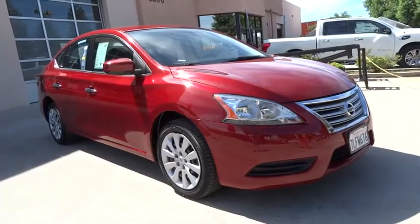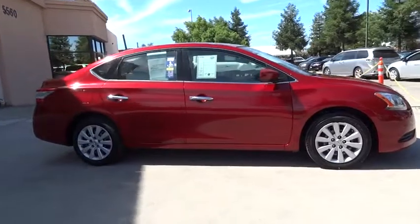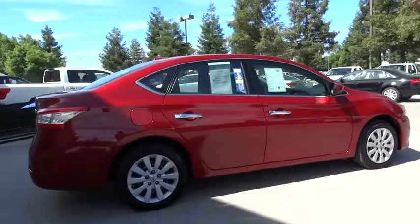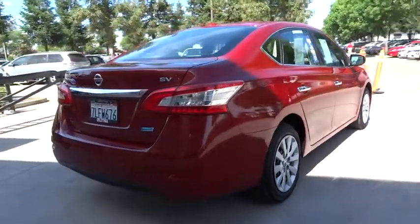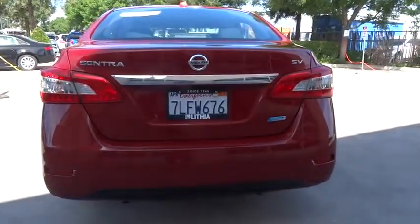The 2014 Nissan Sentra. With its spacious and versatile interior and stellar fuel efficiency, the Nissan Sentra is the obvious choice for anyone who wants to enjoy a stylish and comfortable ride. This vehicle has less than 55,000 miles. Here are some of this vehicle's great options.